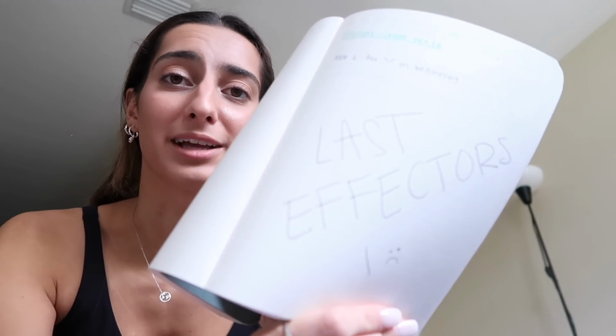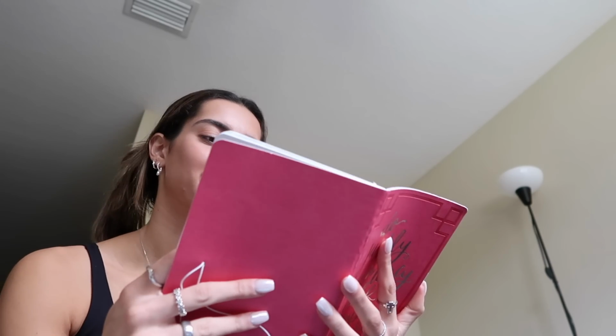Forgot I have photos of me and my friends, so I'm gonna bring those with me so I can hang them up in my cabin. This is my journal from my last contract where I wrote all my notes, and the last note in it is from our last effectors. That's so sad. This was my journal from last contract. It's super cute to look back on, and that is why I need to prioritize journaling this contract.